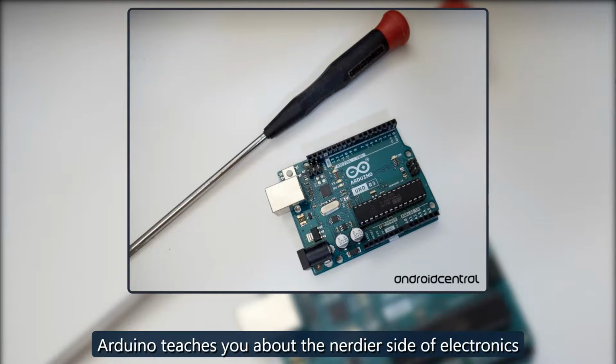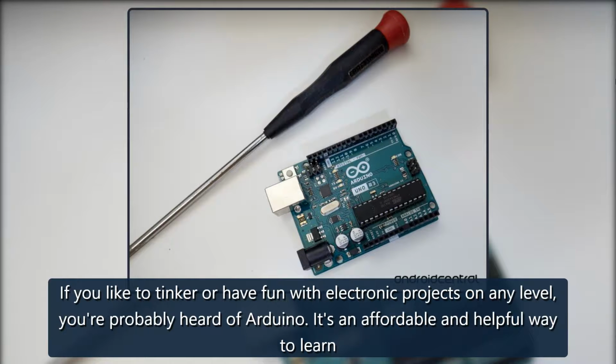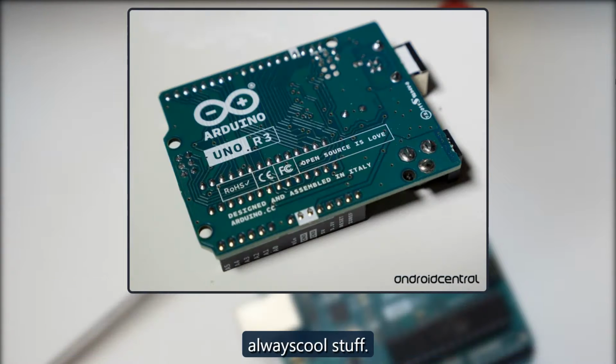Tinkering time. Arduino teaches you about the nerdier side of electronics. If you like to tinker or have fun with electronic projects on any level, you've probably heard of Arduino. It's an affordable and helpful way to learn more about the nerdy side of electronics by wiring and programming something together that does stuff. Sometimes simple stuff, sometimes complicated stuff, but always cool stuff.